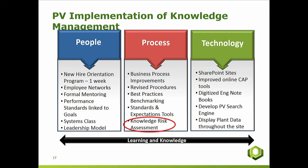You could be successful without one of them, but you won't be successful very well. I will argue you will never be successful without people. I'd argue you can be successful without computer or expensive IT systems, but you need technology for management of data and records and execution of processes. Very important.